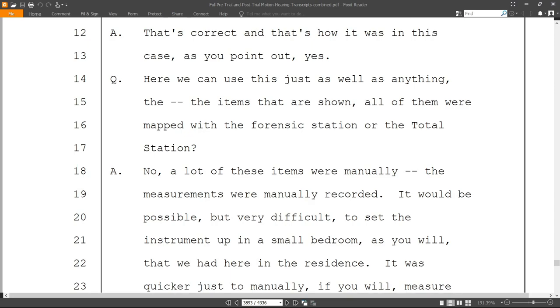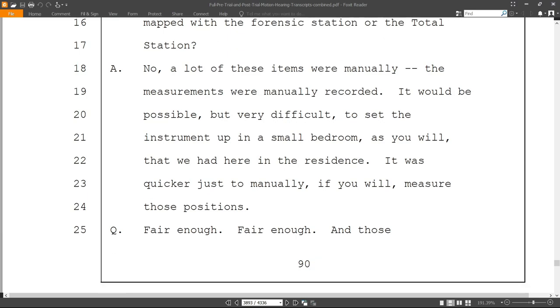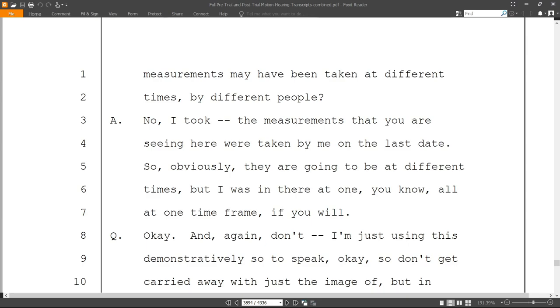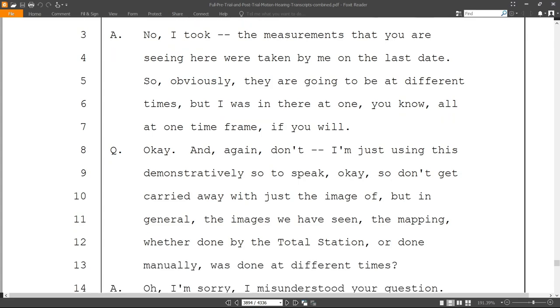Here we can use this just as well as anything. The items that are shown, all of them were mapped with a forensic station or the total station? No, a lot of these items were manually, the measurements were manually recorded. It would be possible, but very difficult, to set the instrument up in a small bedroom, as you will, that we had here in the residence. It was just quicker to manually, if you will, measure their positions. Fair enough. And those measurements may have been taken at different times by different people. No, I took the measurements that you are seeing here on the last date. So obviously, they're going to be at different times, but I was there all at one time frame, if you will.